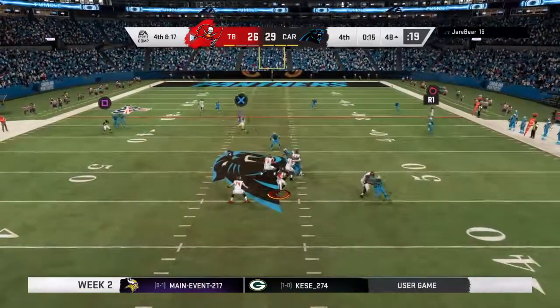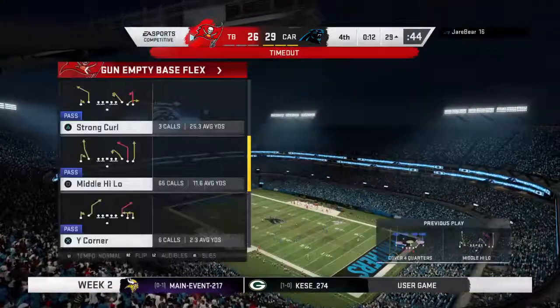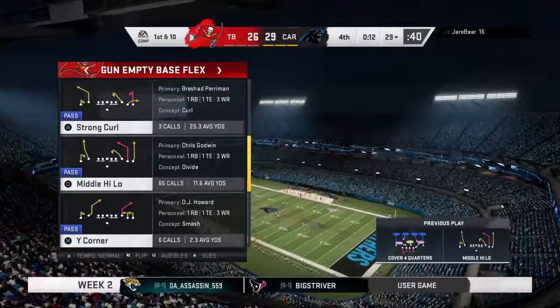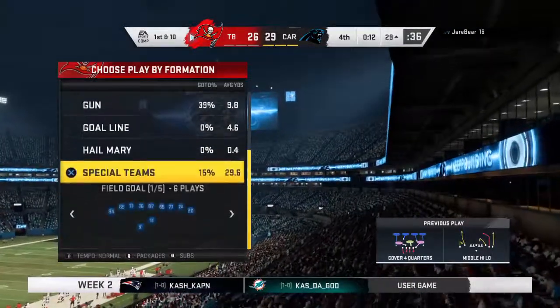Fourth down, Winston. Throw right side, taken in by Godwin. The Bucs forced to use their third and final timeout as they'll stop the clock with 12 seconds to go in the football game.